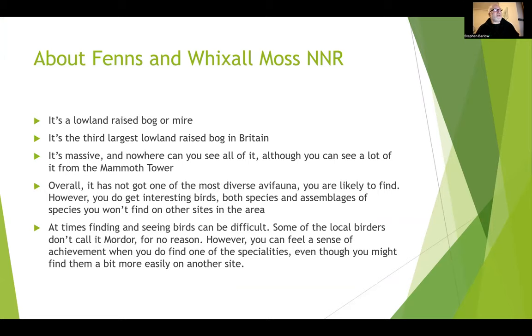Already said some things about it. It's a lowland raised bog or mire. I don't know whether people know what that is. It's basically an old lake or mere that's filled in. And over the years, the peat's built up from the sphagnum growth. As already said, it's the third largest lowland raised bog in Britain.